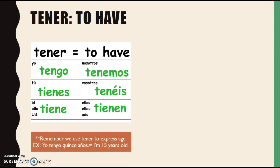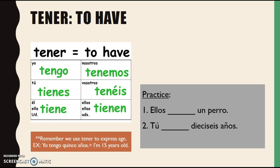All right, and remember that tener does mean to have, but we also use tener to express age. So for example, yo tengo 15 años, I'm 15 years old, would be the translation, but literally it translates to I have 15 years. So it sounds a little weird, but that's how we do that in Spanish.